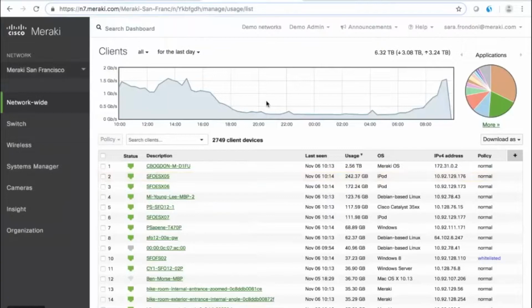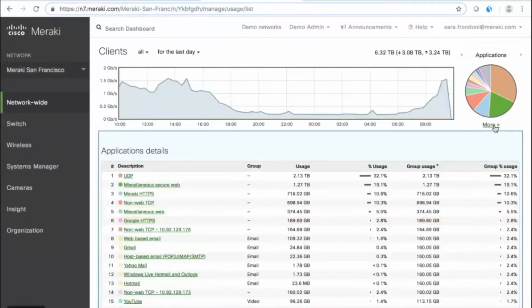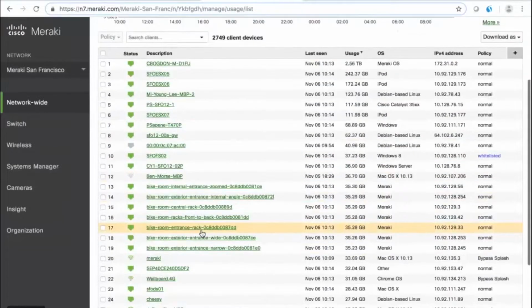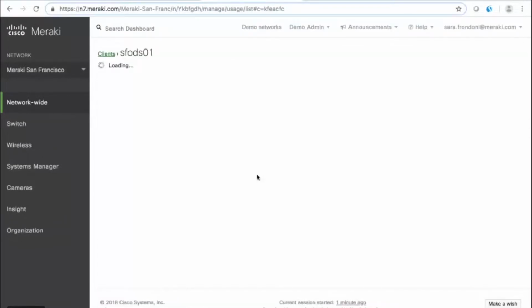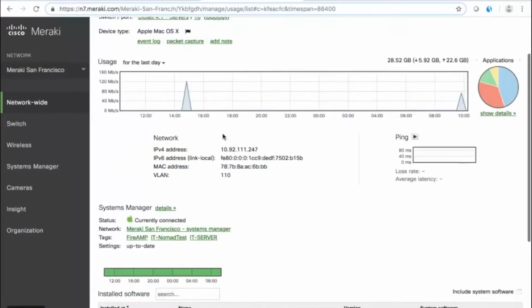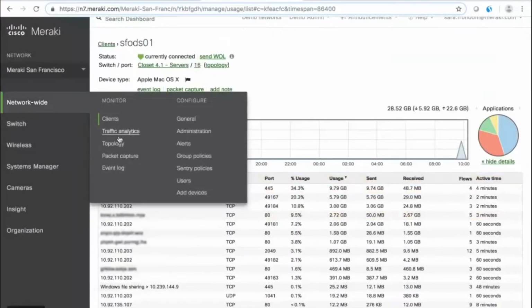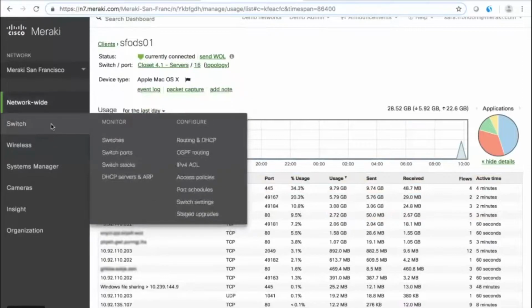You see your clients. You see which applications are being run on the network. And if we want to dive deeper, let's say we want to take a look at what this particular client is doing, we can click into it, and we can see here which switch port this client is currently connected to, how they're synced up with Systems Manager, and then we can also see which applications are being run on the network. So I'm going to dive into the network topology here and show you what that looks like, and then we're also going to go into switching and wireless.